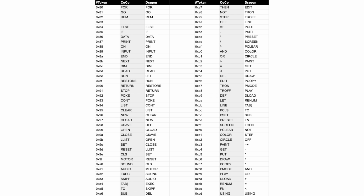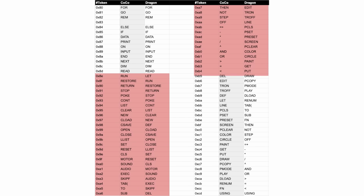Surprisingly, even though the basic language is the same, the actual basic tokens, so that means the values that represent the different parts of the basic programs, are different between the two. So you can't take a basic program from one computer and load it in the other. You need to retype it again. Seriously? I smell lawyers again.